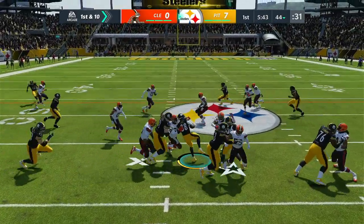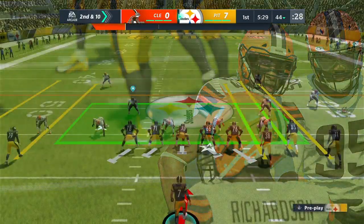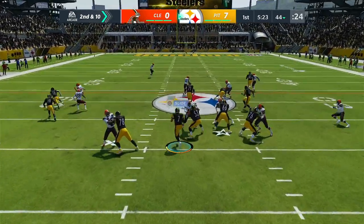First carry of the game for Jalen Samuels. And he'll just plow right into a host of tacklers. Nothing there at all, and it'll be 2nd and 10. So after the run for no gain, here's 2nd and 10.